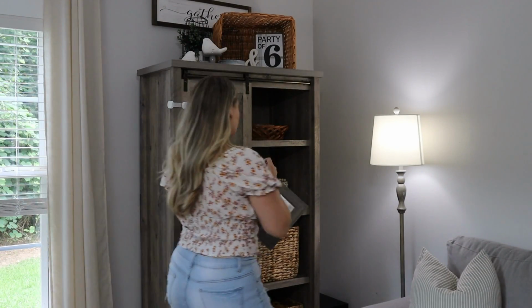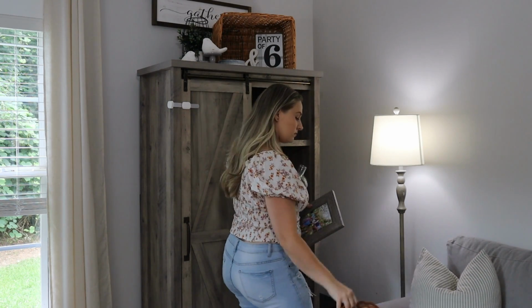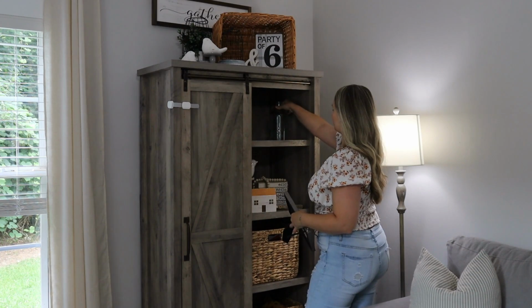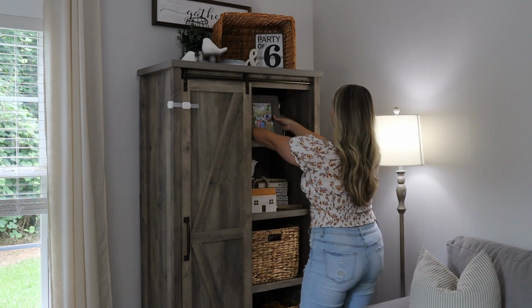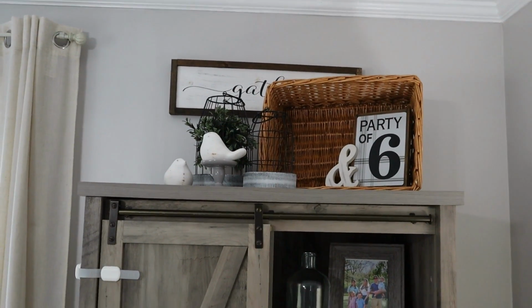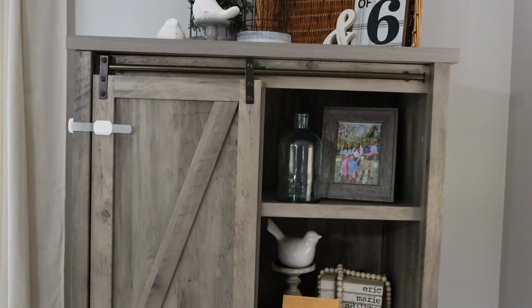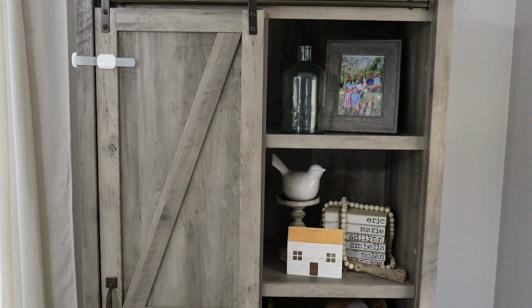So moving back into my living room, I decided to put our family picture on the bookcase because my 1-year-old always gets this picture off the entryway table and throws it on the floor, and I'm afraid the glass is going to break. So I just added that to the top shelf of my bookshelf with a glass bottle vase, and I just love the way that this looks.